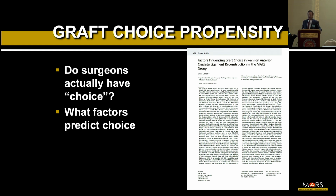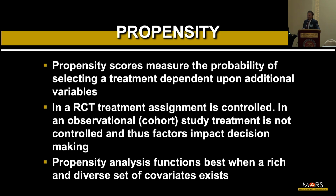We did this propensity study, and some of you out there ought to look at propensity, because it really is a cool way to look at some of the clinical questions we have in orthopedics, and we don't use it very much. What we want to know is what factors predict graft choice. They measure the probability of why you select a treatment. In a randomized trial, you get forced into whatever treatment you're doing. In a propensity study, we can look at what caused you to make this decision. It's best when there are a bunch of different variables and it's a crazy data set. Propensity actually works better there.